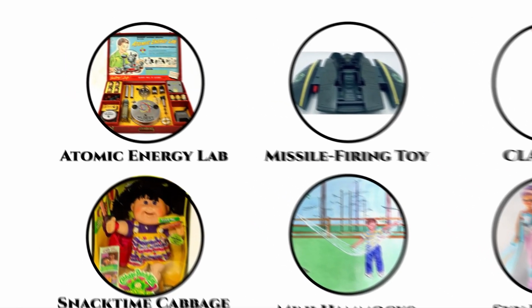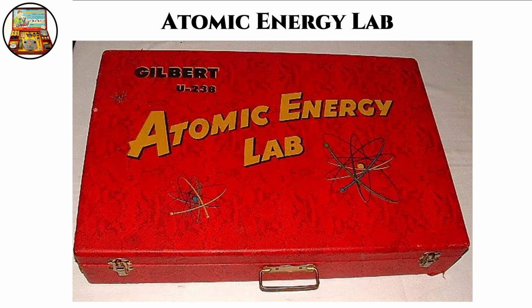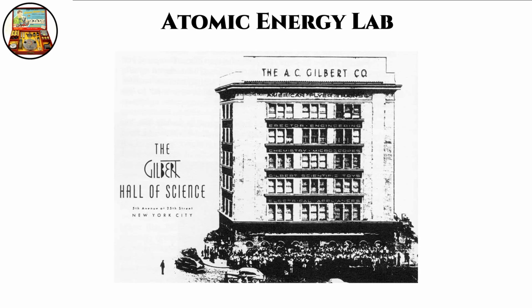Gilbert U-238 Atomic Energy Lab. The Gilbert U-238 Atomic Energy Lab was considered the world's most dangerous toy, which was released in 1950 by an American toy company called the A.C. Gilbert Company. It was manufactured in the United States and sold in American toy stores and catalogs.